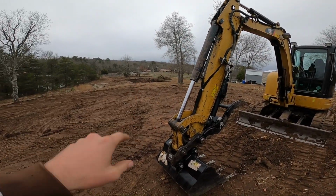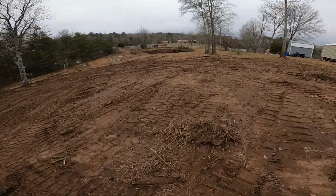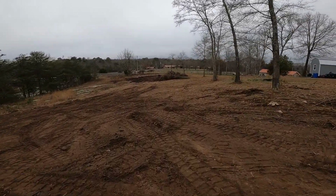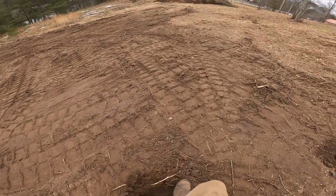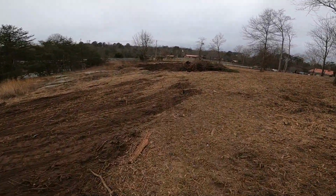So got that pile done. I'll show you. But that was the last bit, and then I gotta mulch and then pick up all the trash, and some of this needs to be kicked around a little bit. But the wind's hitting and it's getting real cold.